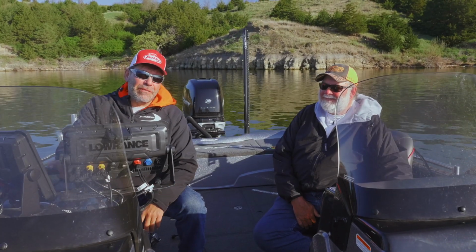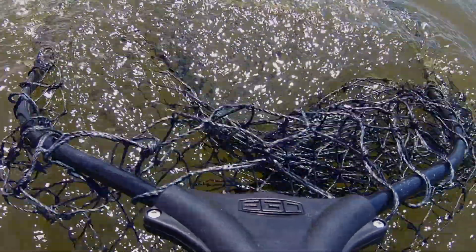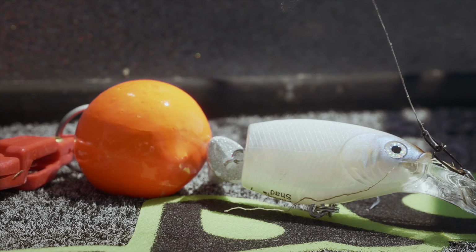It's the middle of May, and I was thinking I'd like to come and do a show on a technique that we use a lot this time of year, and that's deep cranking. Fish a lot of times are post-spawn, they're looking for smaller baits, and a lot of times you've got to use a weighting system to get the crankbaits down deep to catch fish.